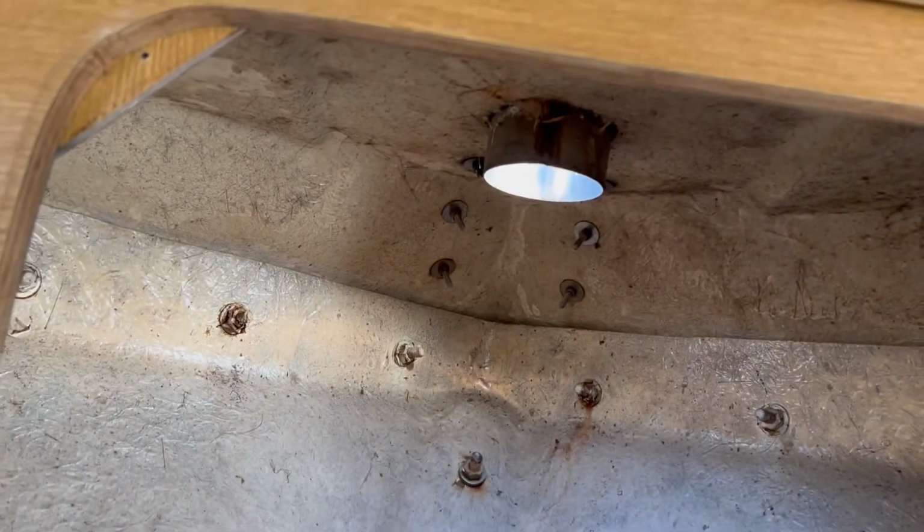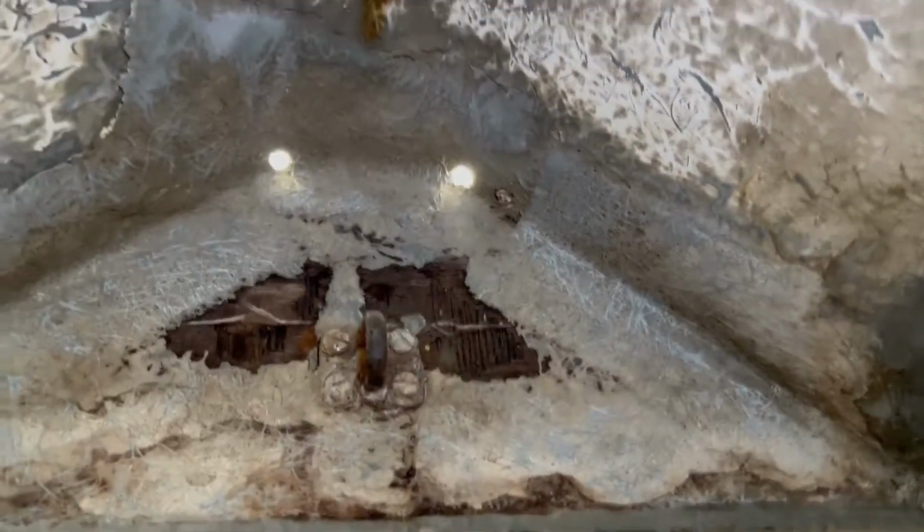So while we're up here fixing things, Tony's just gone into the anchor locker, and that didn't have any way for the water to get out. Obviously when it rains the water comes in through the hole, so he's just put a couple of holes for outlets, and we'll put some hull fittings in there.